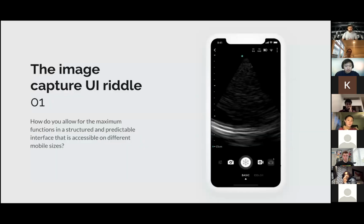And the second piece is that image capture UI riddle, which is, how do you allow for the maximum functions in a structured and predictable interface? And it has to be accessible in different sizes. After a bunch of iteration, I did develop patterns around what I thought were the best ways to approach it. And for me, that was patterns of three.